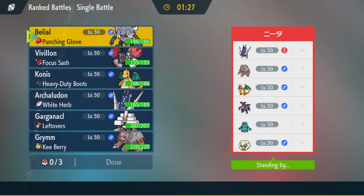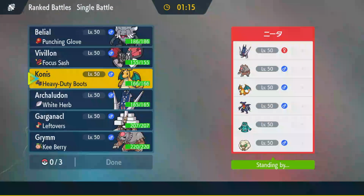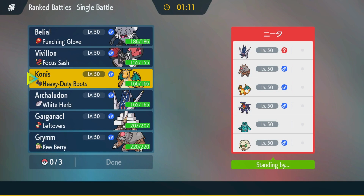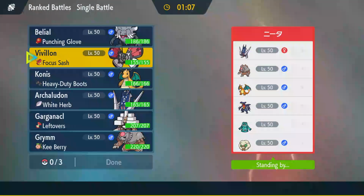Alright, you might have seen right there, if I left it in the video, the screen that shows I'm in Master Ball now, and again, this is the team that got me to Master Ball rank pretty handily. My opponent's team is something I actually don't like to see. They have Bronzong, which can potentially be annoying, and Whimsicott as well, but honestly, Vivillon is pretty good against both of those. I mean, it's not great against Bronzong, but if I can put it to sleep, that's pretty nice.